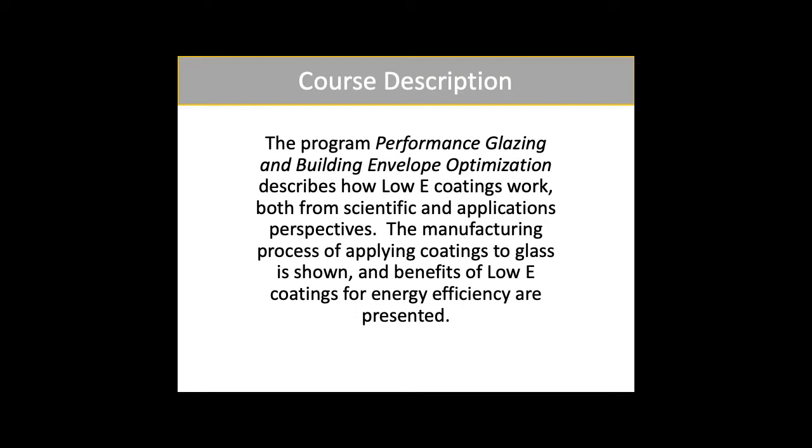What we're going to talk about is performance glazing and building envelope optimization. A couple of things we're going to talk about are low-E coatings. Low-E stands for low emissivity, and we'll describe what that means and how it works from a scientific and an application standpoint.